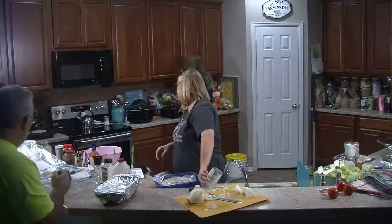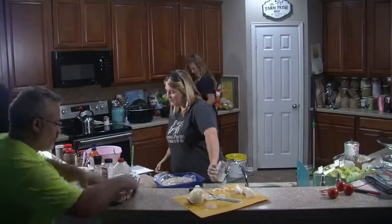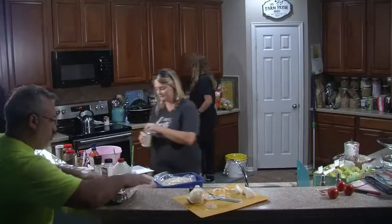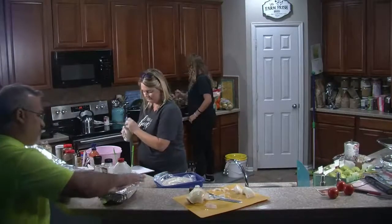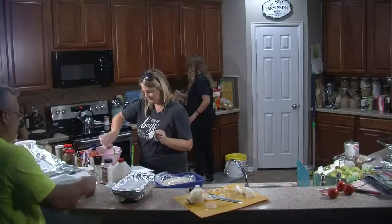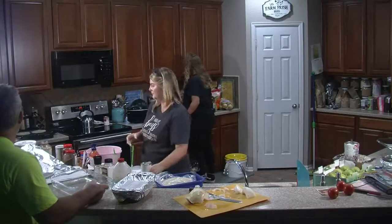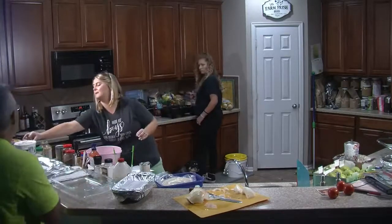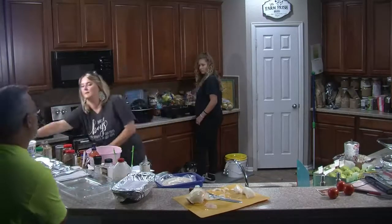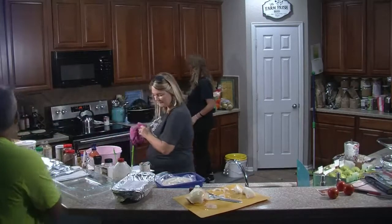You could do frozen corn, too. I know. These dogs are just waiting for something to fall. They know when I'm cooking, they're like, hello, she's going to drop something. Yeah, I'm telling you. She's about to start singing Liberty, Liberty. Right? How can you keep it in your head?